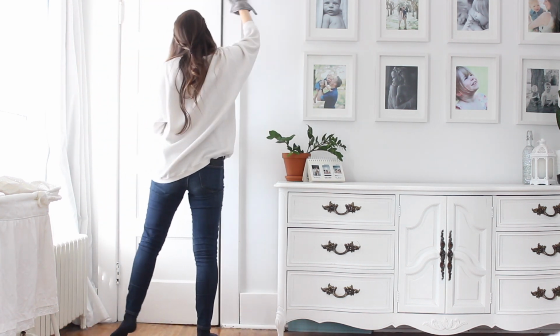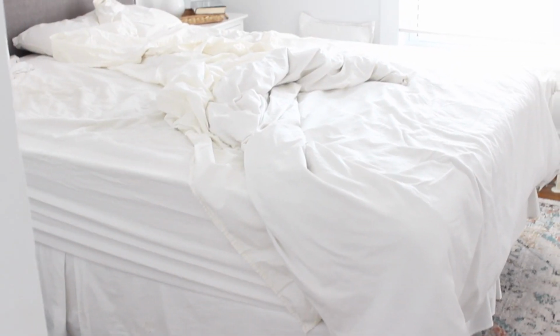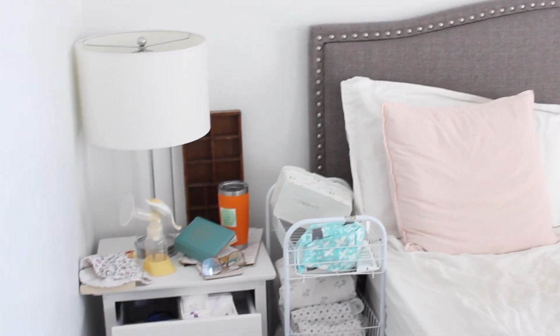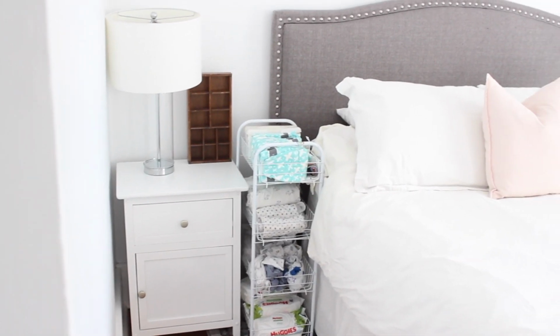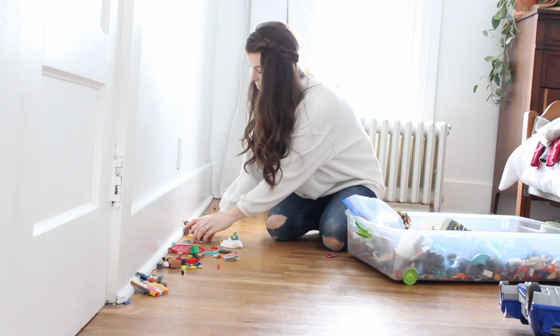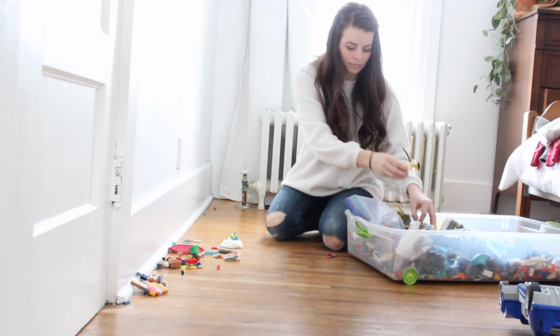Today we are going to be doing a whole house deep clean. And when I say this was much needed, I mean this was much needed. We have a 2-month-old and 3 little ones at home, and this house gets super messy super fast. So go ahead and grab a snack, cuddle up on the couch, and let's go ahead and clean my house.